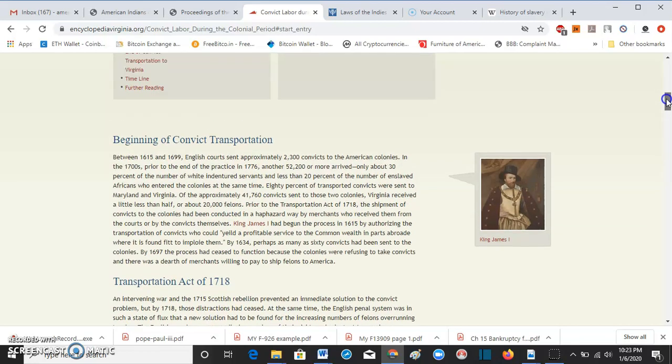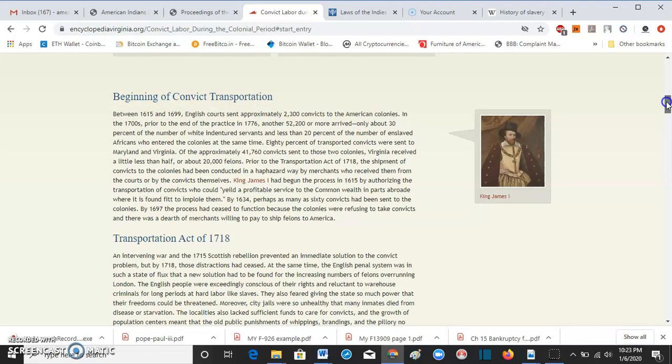So check this out. Between 1615 and 1699, English courts sent approximately 2,300 convicts to American colonies. In the 1700s, prior to the end of the practice in 1776, another, look, 1776, right? And when they have the first so-called census, 1790, this was approximately 24 years prior to the census.